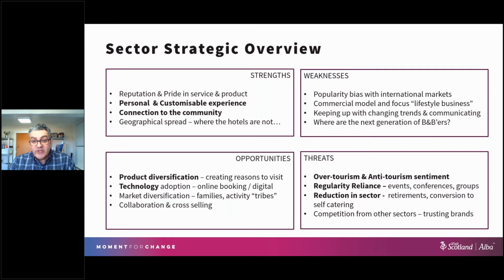So when we moved on to looking at weaknesses, it came through that its popularity with international markets was quite clearly defined amongst the workshop. And whilst we recognise that obviously domestic markets do use bed and breakfast and guest houses, it was the number of people that responded back about their concerns over when the international markets would be coming back that came through. The other one was the role of, if you want, the commercial model.